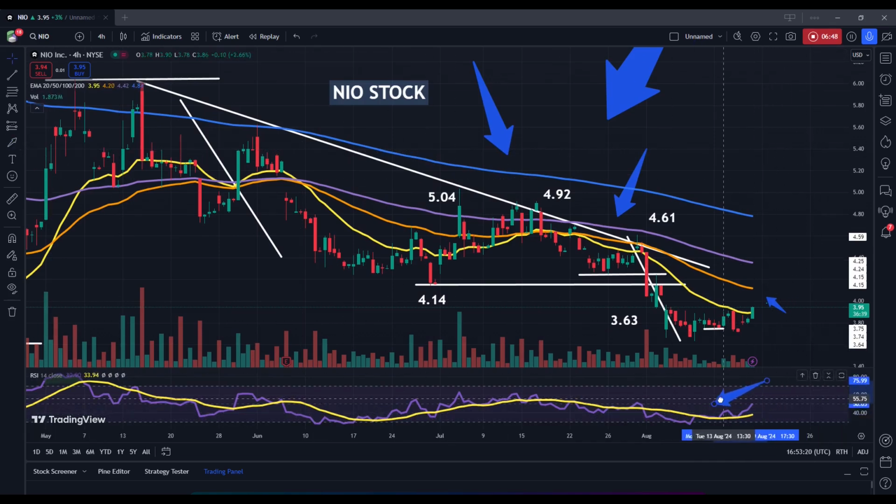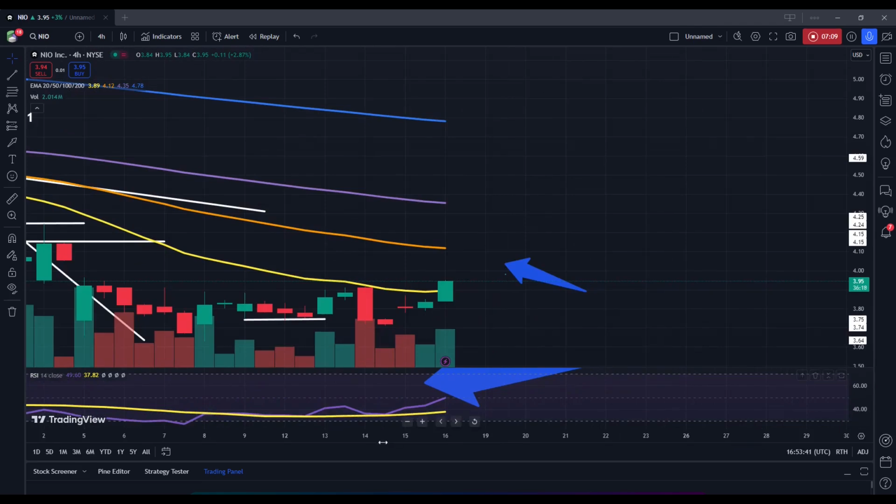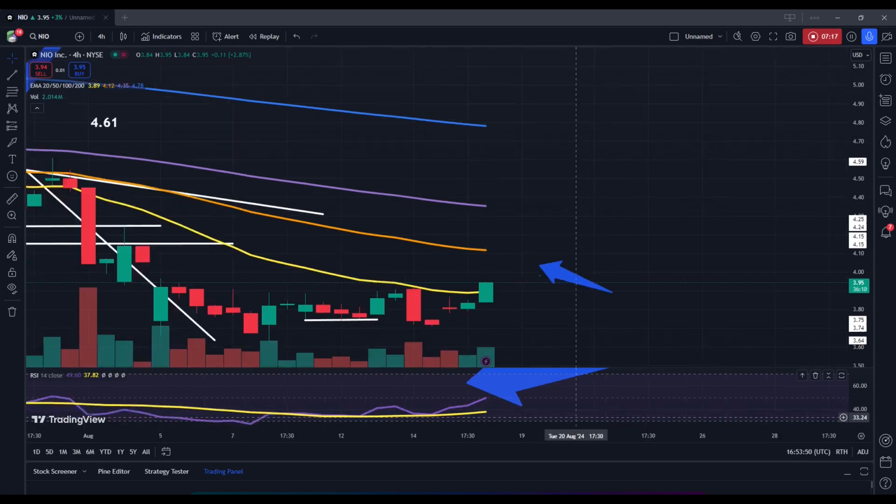But with all that in mind, we also have to take into consideration the fact that the stock is now rolling over out of oversold territory. So as we can see here, during the August 7 trading session, the stock did enter into oversold territory as these 3.63 price lows were forming. So this is significant because the stock did manage to then roll over out of this territory, and the relative strength index, if I zoom in here, you can see the purple line crossing above the yellow line, which means that the relative strength index is crossing above its own exponential moving average. This is the momentum indicator.